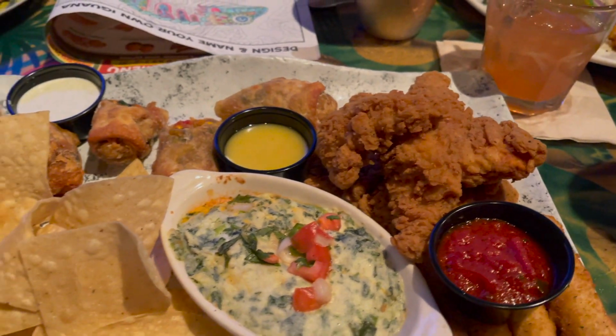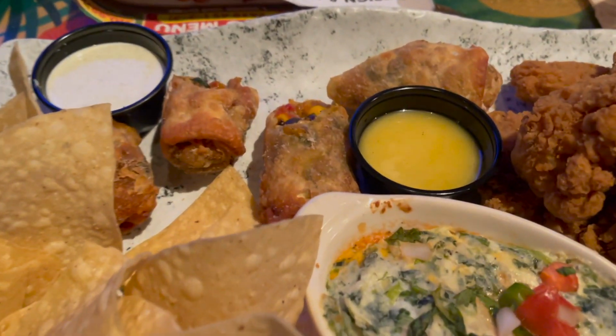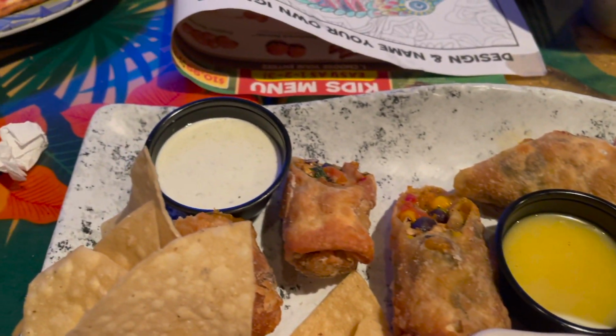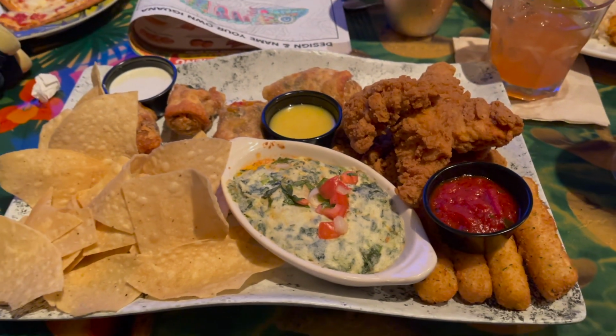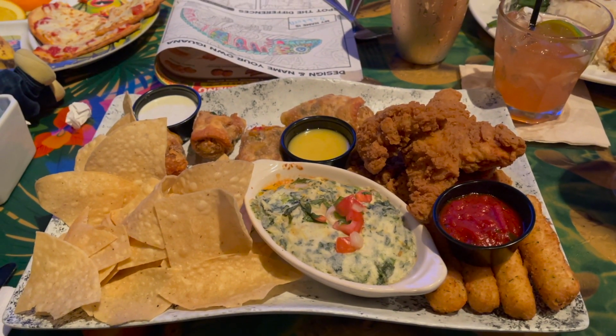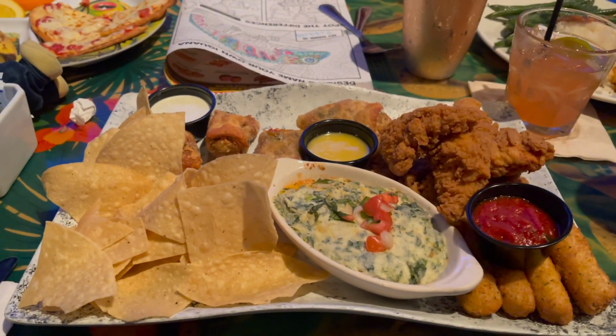And you can also add a side of ribs. This one doesn't have the ribs with it, but we've also got some dipping sauces, looks like a honey mustard sauce, maybe a ranch sauce over there. This looks fantastic. Really, really good value too. This is $21.99 for this very, very large and very shareable appetizer.